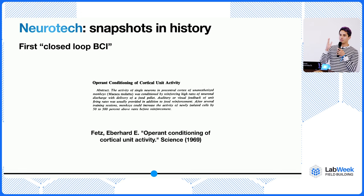So he does this and starts counting the spikes. How often is this neuron spiking per second? And then he puts that on a meter in front of the animal. And the animal is then trained to bring that meter up and hold it at a particular firing rate. And if he does that, he gets a sip of juice. Monkeys, like me, are very food rewarded. So they're very happy to do this and work for juice all day long and control that individual firing rate.